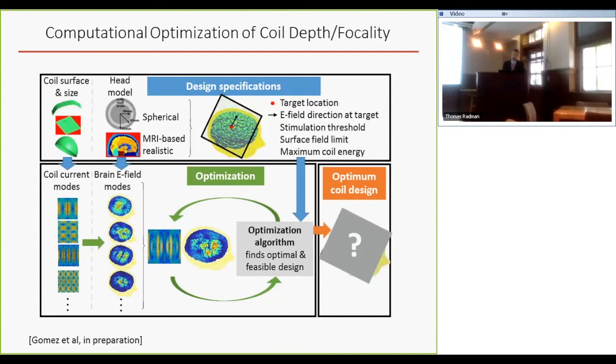So the way this approach works is you specify some requirements: where the target is located, what should be the field direction there, what is the stimulation threshold, you can estimate that, and that's something that's scalable, so it's not an issue. How strong can be the surface field relative to depth field, that's a constraint you can put in, and how much energy we can practically use for the coil. So you can put all of these constraints, then you choose whether you want a flat coil or a curved coil or a cap coil.